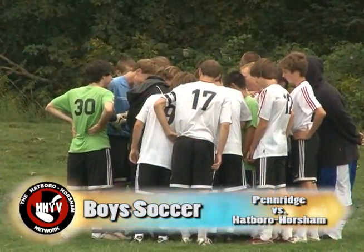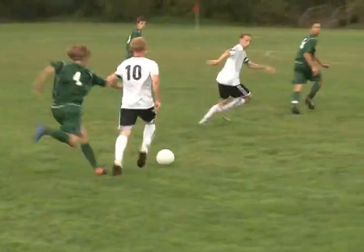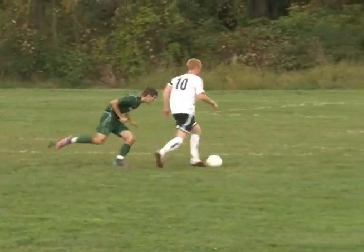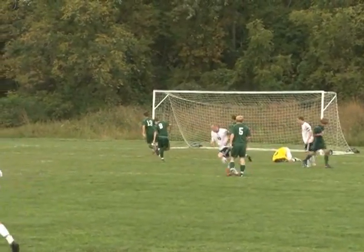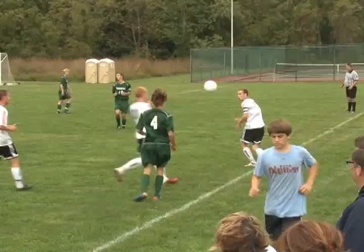Now on to more soccer action as the 2-1 boys varsity squad taking on Penridge on a very breezy Friday afternoon. First half action, no score. The red and blacks' Ryan New dribbling past a number of defenders, trying to get a good shot off here, but is finally denied. The Hatters doing a great job attacking the offensive zone in the first half.